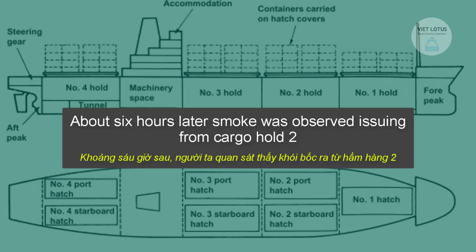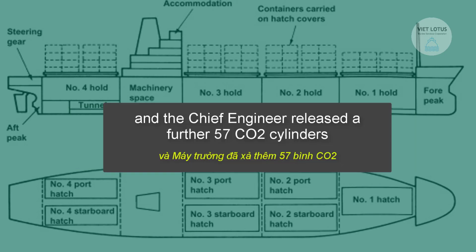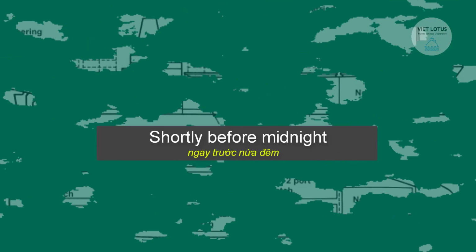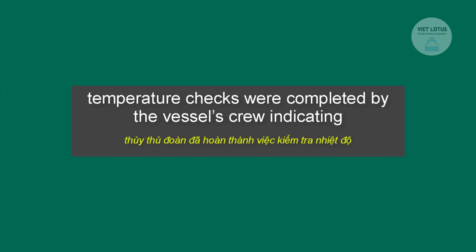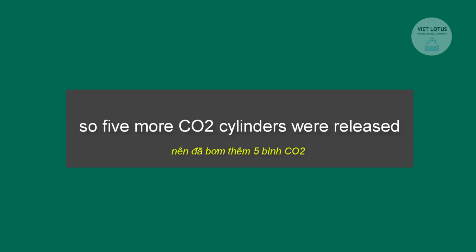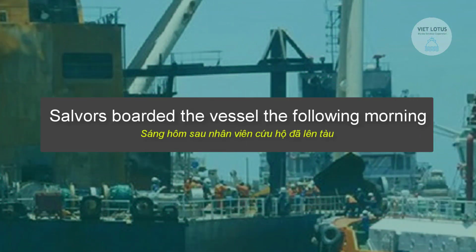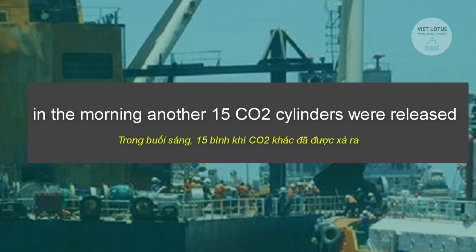About 6 hours later, smoke was observed issuing from cargo hold 2, and the chief engineer released a further 57 CO2 cylinders. Shortly before midnight, temperature checks were completed by the vessel's crew, indicating that the temperature in cargo hold 2 was rising, so 5 more CO2 cylinders were released. Salvors boarded the vessel the following morning. In the morning, another 15 CO2 cylinders were released.